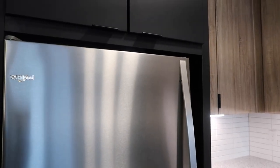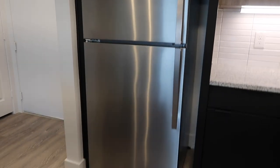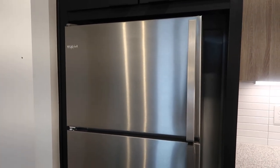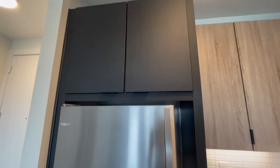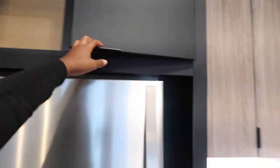This actually isn't even the refrigerator that's supposed to be in my unit. I am supposed to have a bigger refrigerator, and it's supposed to be double door. However, the appliances are on back order and it's not supposed to deliver until after my move-in, and I didn't wanna wait. So here above the refrigerator, we have two ginormous cabinets. Oh my goodness, honestly, the amount of storage in this unit is amazing.